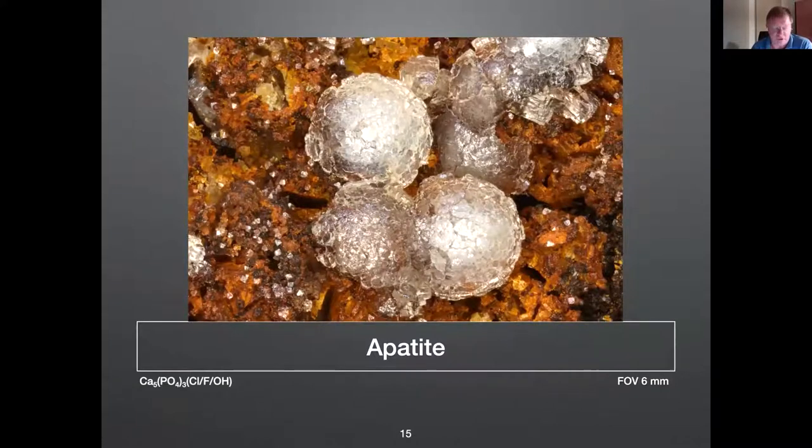These are apatite clusters. They look a bit like zeolites, especially like thomsonite that I found often in the volcanic Eifel in Germany. But of course, that doesn't make any sense here in this environment. So apatite is the logical thing if you see things like this.